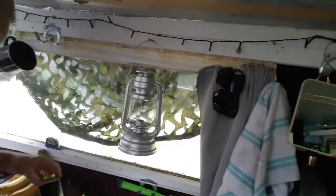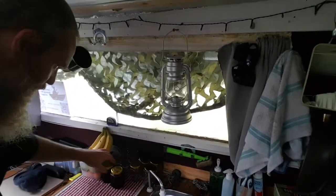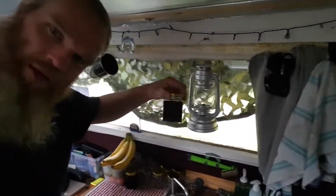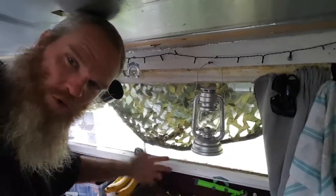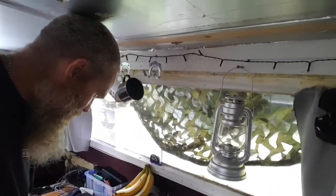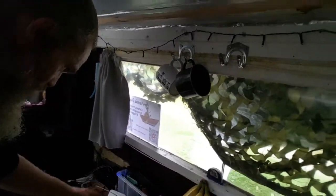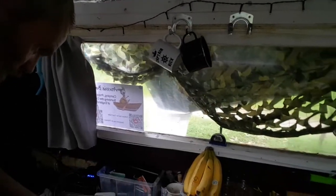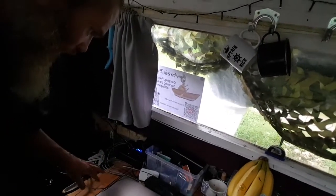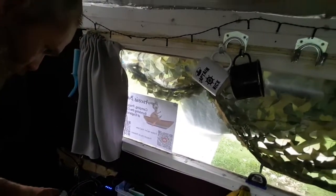So just moving down here. Here's my jam and my bottles and stuff. I've got more bottles in storage, but that's my second batch of blackberry jam. And as we come into autumn, I'll be collecting more and making more jam. Down here is the desk area, but I don't really use it as a desk. I use it mainly for storing things, like my little speaker, MP3 player, all that kind of thing.